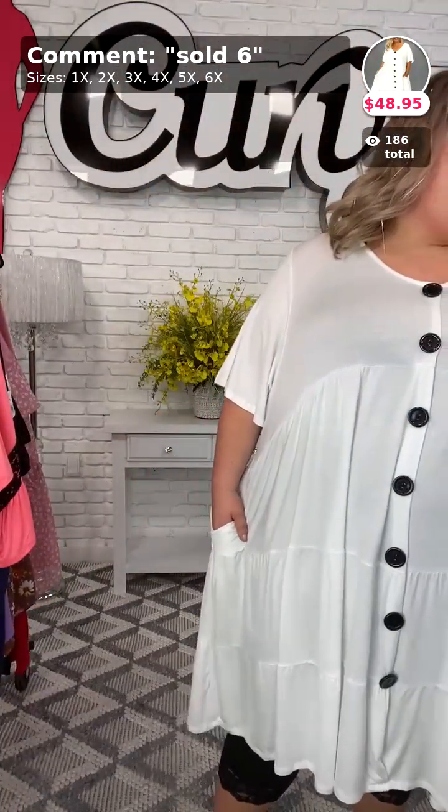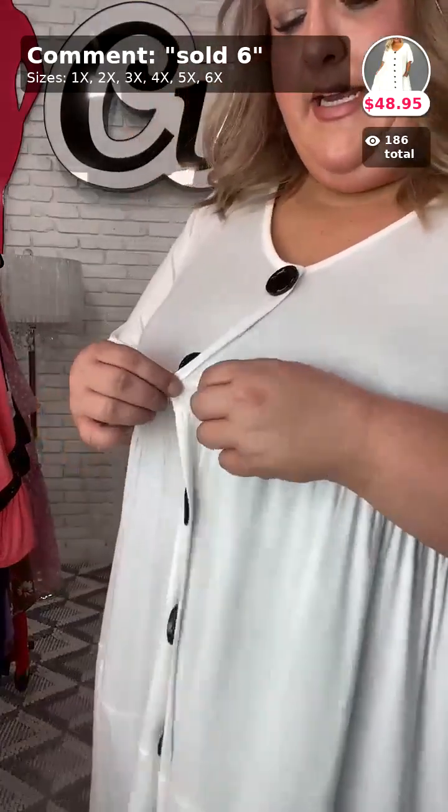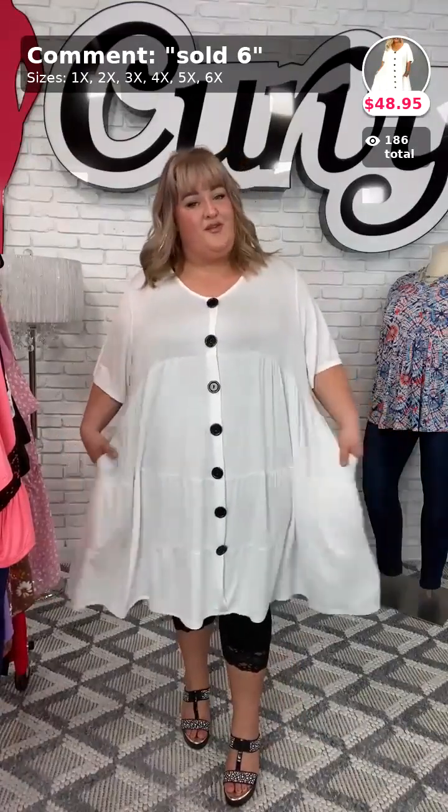Roxanne says, yes, I remember. It was all about the buttons, and we decided to go with these shiny black ones. It is sewn all the way down, so we're not gonna have any gapping. We love that. I am wearing the 4X in this one right here, so if you just need that simple white dress, this is going to work absolutely beautifully for you.